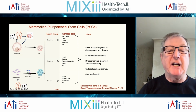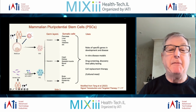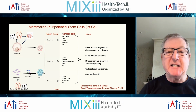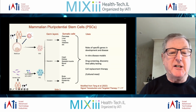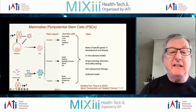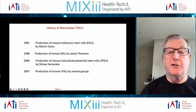Below them, we have another type of pluripotent stem cell called an induced pluripotent stem cell, which has a completely different origin. This stem cell, which has the same properties as the embryonic stem cell, comes from taking somatic cells from a person or a mammalian animal and subjecting it to transformation by adding a cocktail of transcription factor genes. Again, it's pluripotent and can give rise to all the somatic cells of the body.